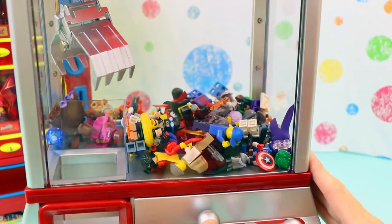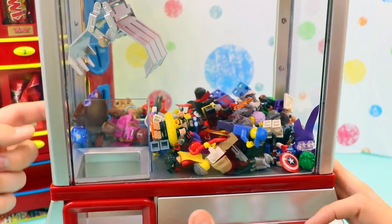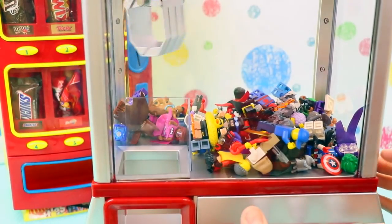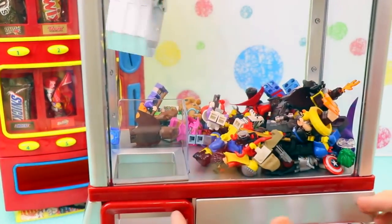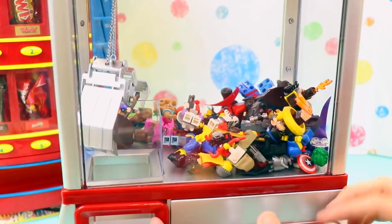I'm gonna try to go over here. Oh, yeah, towards the back there. Oh, I see Daphne. Yeah, Daphne from Scooby-Doo is back here. Okay, it's gonna be hard. Oh, we got Scooby-Doo too. Wait, hold on. I want her. You're like, I want Daphne. Oh, man, it's gonna be way too hard.